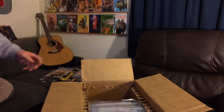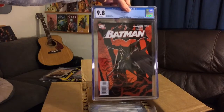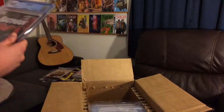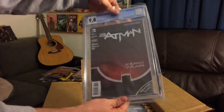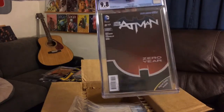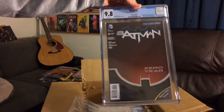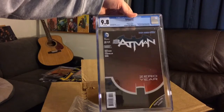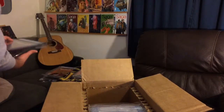Probably the second best book I've ever read outside of Song of Ice and Fire, Game of Thrones, all that. Batman 655, First Damien, 9.8. Here we go. This was tough. This was Polybag. This is Batman 21, First Duke Thomas. This is the combo pack variant. Found this in a dollar bin like 3 or 4 months ago. So this has been out there in circulation for all that time. This was, yeah, August of 2013. So it's been kicking around in the dollar bin for like 4 years, and find one, still polybagged, comes back 9.8. Super rare book. Like that a lot.